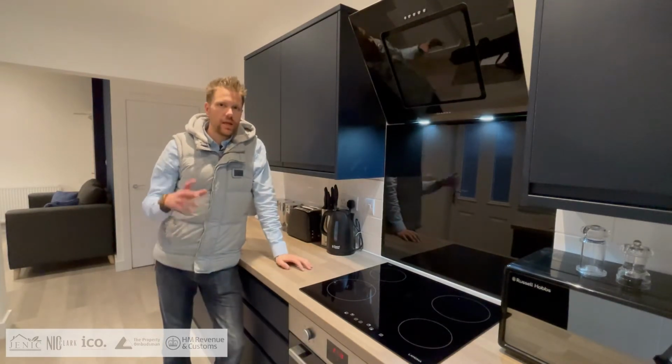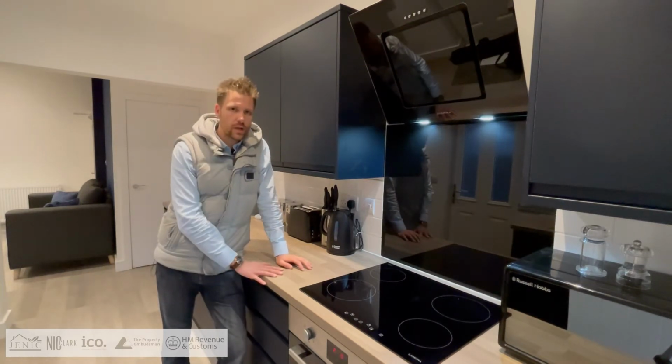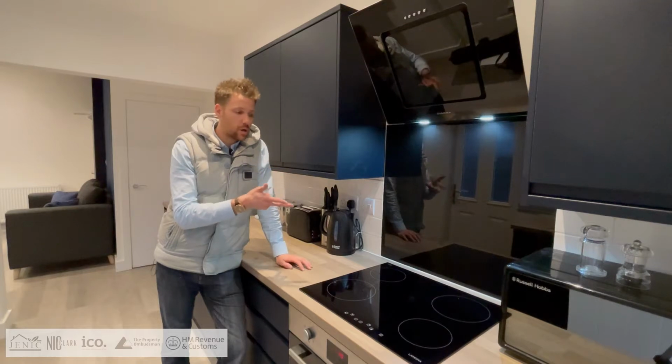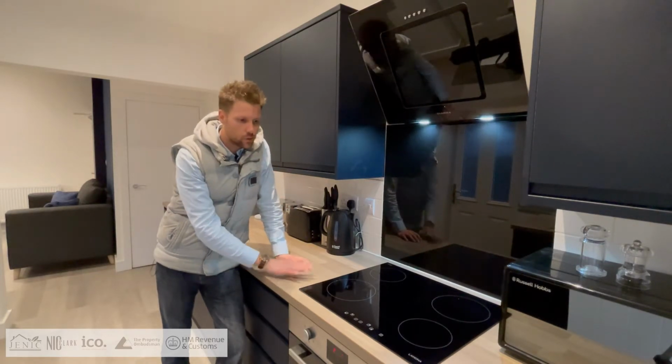If you haven't seen that one previously, click the link up here and you can see what that looked like as well, because it was a 6-bed HMO and we had 2 oven hobs and cookers on that one as well, which is good.